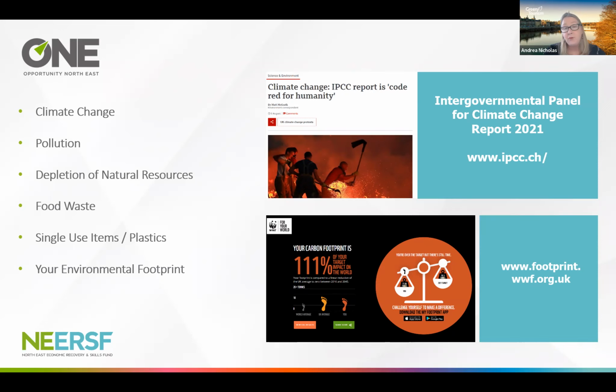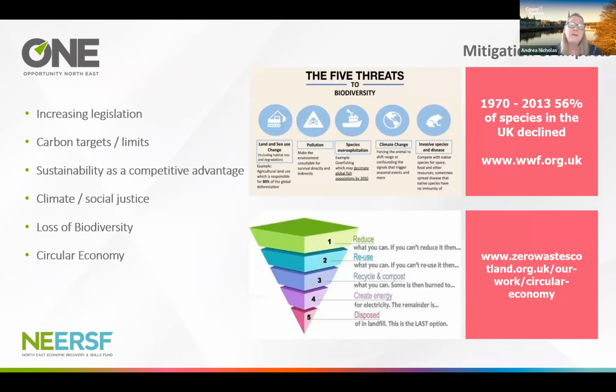So unfortunately, I do drive a hybrid and I'm pretty much pescatarian, but even my carbon footprint at the moment is over 100%. So I'm using more than what the planet can afford. So I've got things to do myself, and we're all in that learning process. How we look at mitigating the impacts, I think, is really significant.